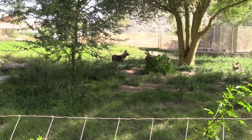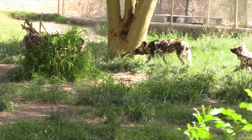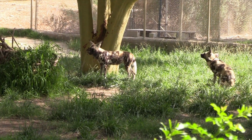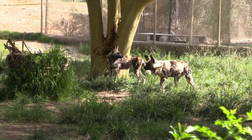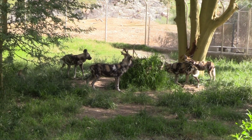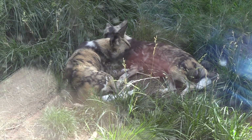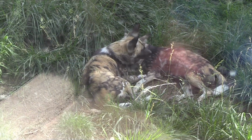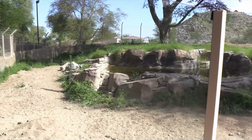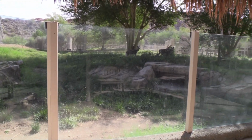Here we go. Another viewing area. Oh, right there. Yeah. Such pretty bow wow doggies. They do. Names from the lower viewing area. Get two more. It's like they're cleaning each other. Yeah, really good sized habitat. You've got water, lots of shade.